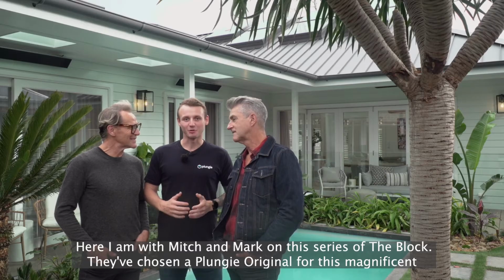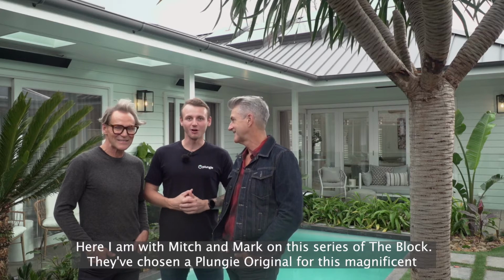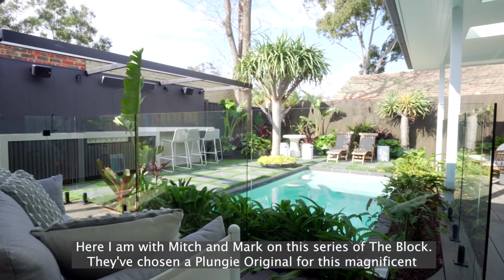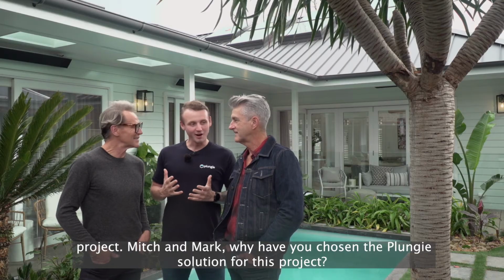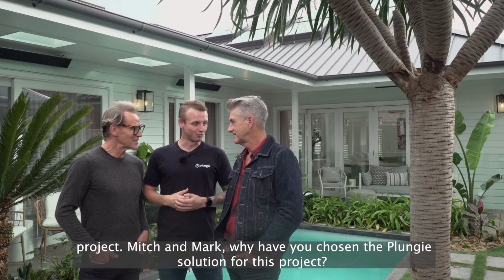Here I am with Mitch and Mark on this series of The Block. They've chosen a Plungie original for this magnificent project. Mitch and Mark, why have you chosen the Plungie solution for this project?